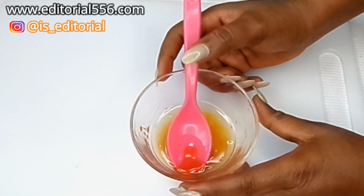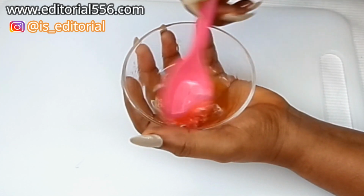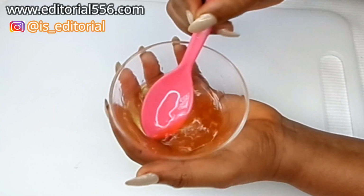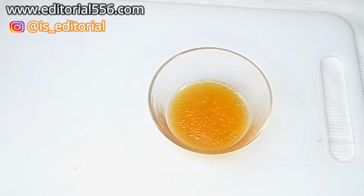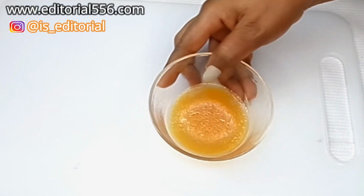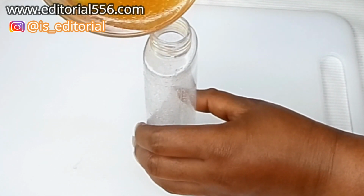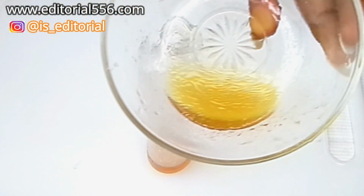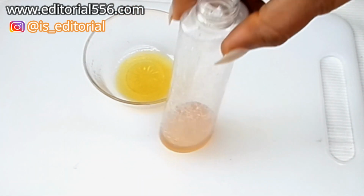Mixing all this up. Okay guys, you would have to give it a little time to mix very well. Alright, so it's properly mixed, and now we're just going to turn it into a jar, so we can always have it to spray on the face. So now we're going to pour this in, and we're still going to be left with just a little, so I can show you the 2 ways in which you are going to use this.